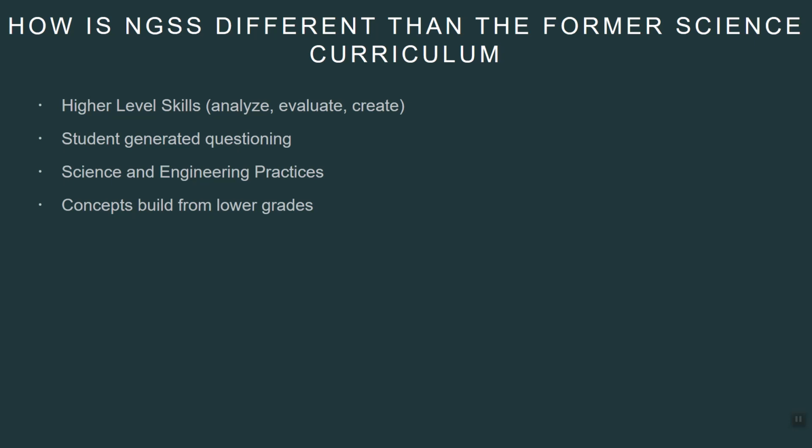So higher level skills. There's also a lot of student generated questioning in NGSS, and those build the higher level skills that we're talking about. Students will be shown phenomena, something that happens in science, and they're going to be expected to ask questions, figure out what's going on in that. It's very student-centered. There's also a new component in NGSS called the Science and Engineering Practices. So as I stated before, it's about how science works in the real world. It brings in those science and engineering practices that scientists and engineers use in their careers and has the students practice them and use them in our science classes.